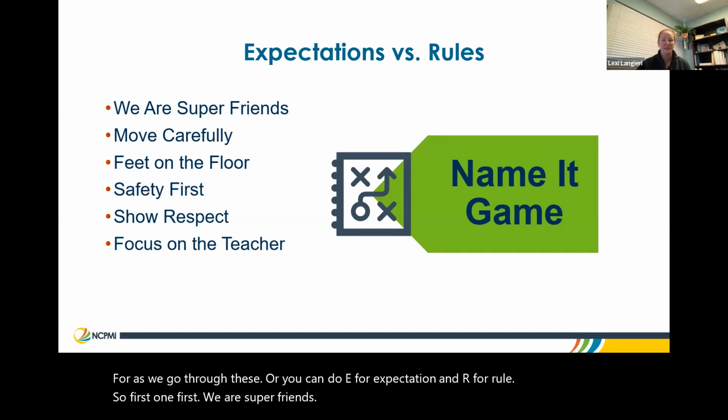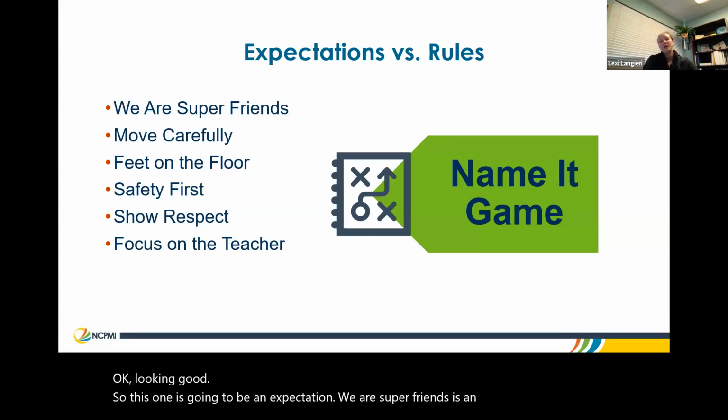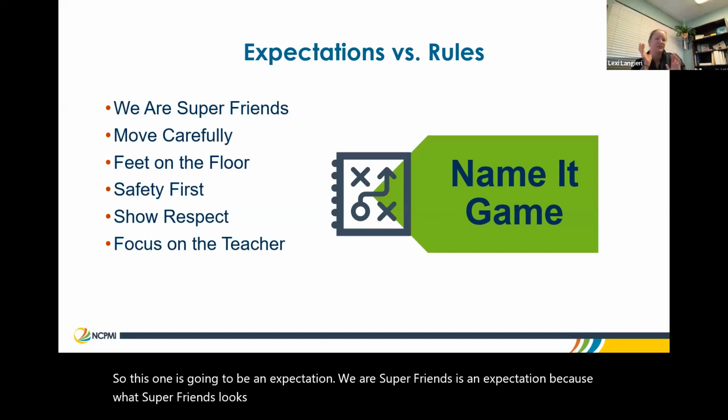Is that an expectation or a rule? We got one rule. We've got a couple of expectations. Okay, looking good. So this one is going to be an expectation. We are super friends is an expectation. Because what Super Friends looks like is going to be more specific in different activities.